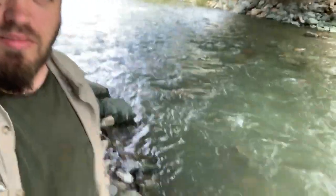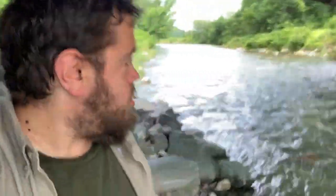So I'm under some bridge in Vermont. The water is freaking blue. Dude told me there's trout here. Said there's rainbow and wild brookies. Look at that. Man, I wish I could show you guys how clear that is. Look at that.